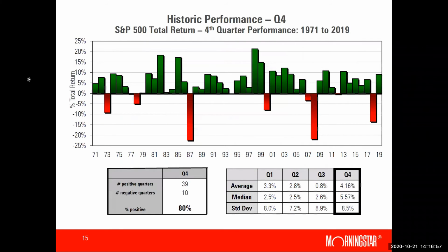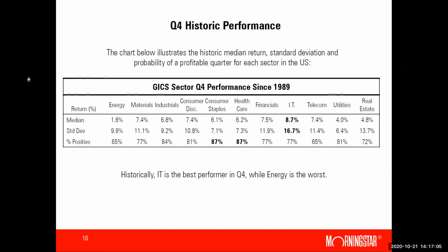Good news, 80% of the time you will make money being invested in the S&P 500 in Q4. And then from a sector perspective, IT also leads the way in the US with a median return of 8.7%, and this is back to 1989. Energy also being the worst performer in Q4.